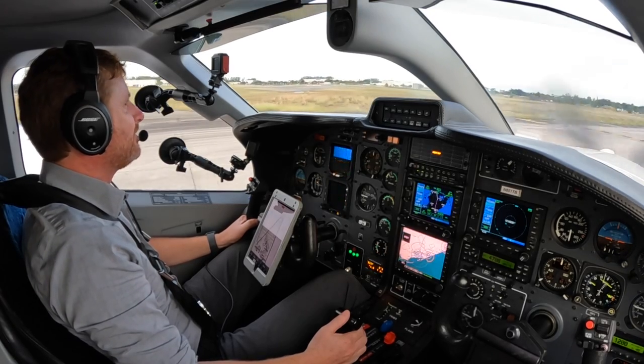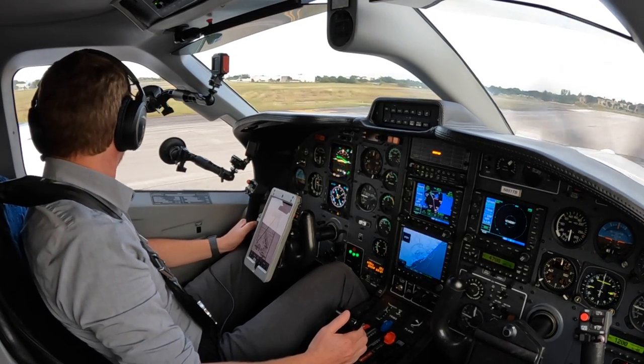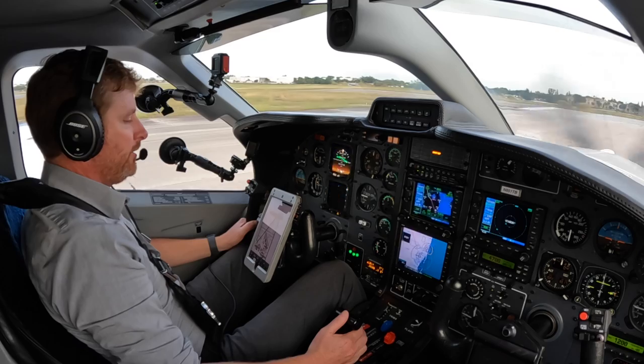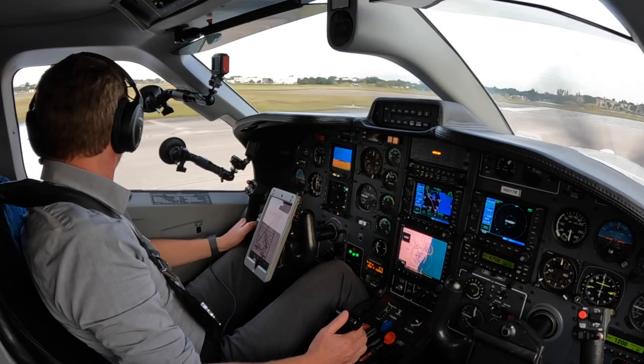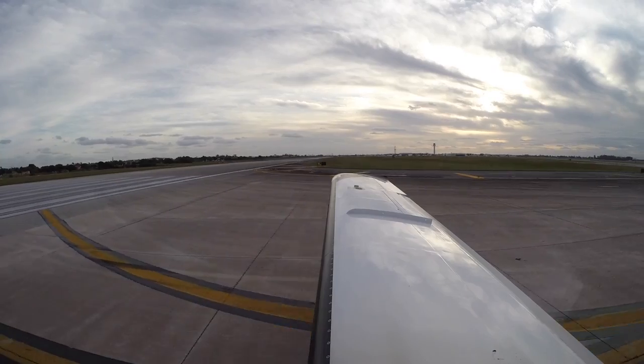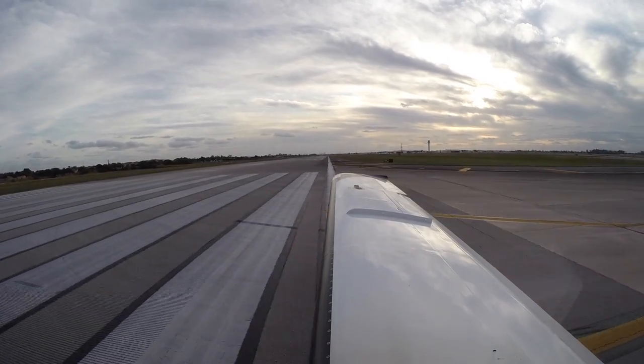All right, we got our takeoff clearance. The anticipation of going up in the sky is always a lot of fun and exciting. Clear on final, clear down the runway. You guys ready to go to Brooksville? All right, I know I am. We're going to line up here on center line.